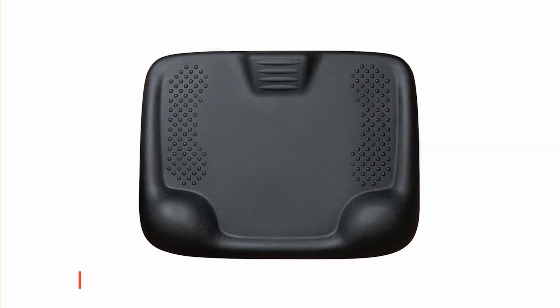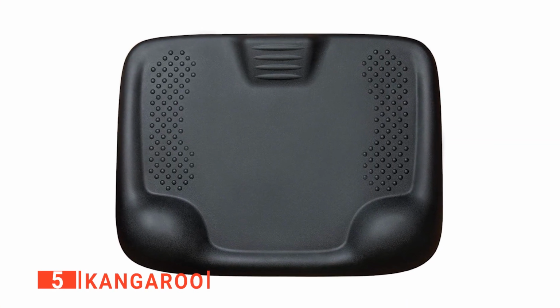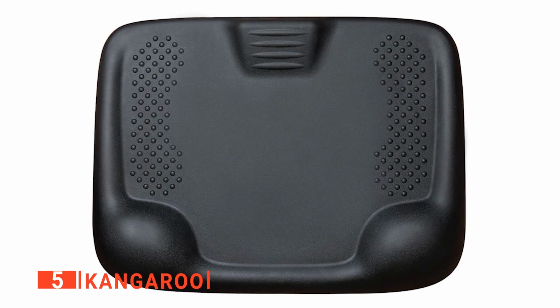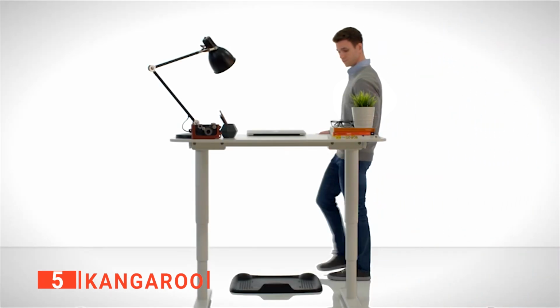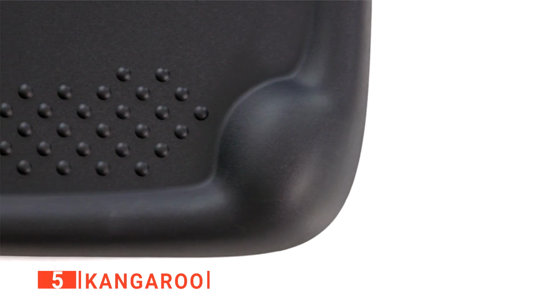The 5th product on our list is the Kangaroo. As the popularity of sit-stand workstations increases, so does the need for anti-fatigue mats. Our feet go through a lot, even during a typical day. We quite literally rely on our feet to keep us in balance and on top of things.